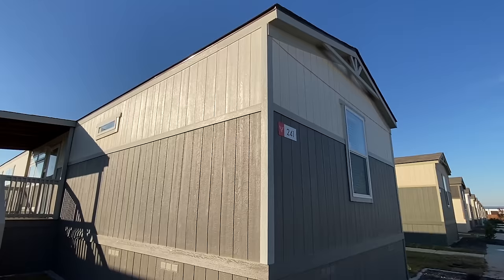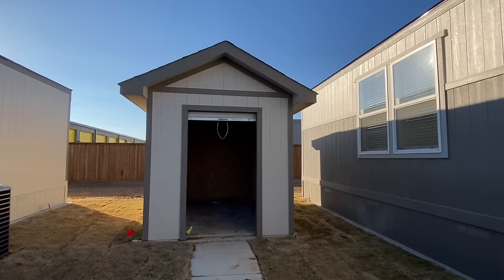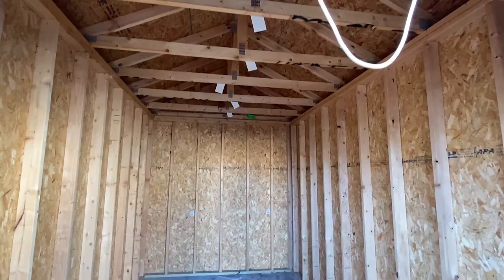Water faucet there. And all of them have these little storage buildings and I have yet to go into one. So let's just take one little walk and turn in here. But look, great. Oh yeah, I mean, it's got a concrete pad. Fellas, this may be where you spend a lot of time is all I'm saying. All right, let's get into the house.